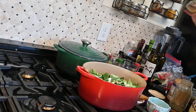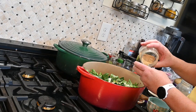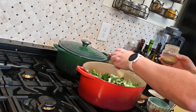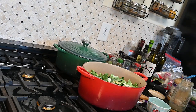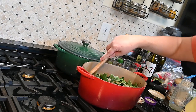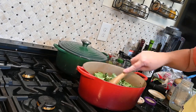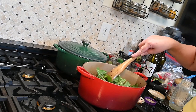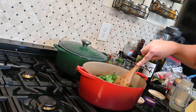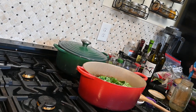And I'm going to add some white pepper to this again. The white pepper, if you're wondering the difference between that and black pepper, white pepper is going to give you more of a smoky flavor. Also, if you have allergies to black pepper, a lot of people can handle the white pepper if they cannot handle black pepper. So that's just an FYI. Alright, so I got these going, and I'm probably going to go ahead and add just a little bit more of garlic.